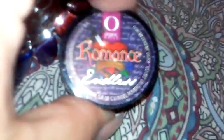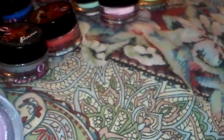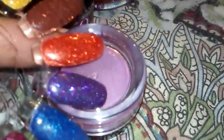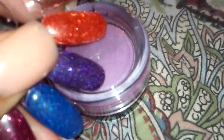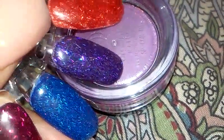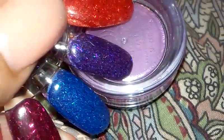Next one is Endless. It's a purple, a lilac. It's like purple. That's what it looks like in the pot. And this is what it looks like on the nail. Real pretty, as you can see.